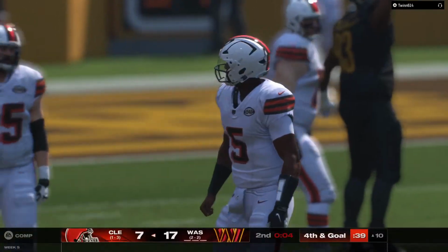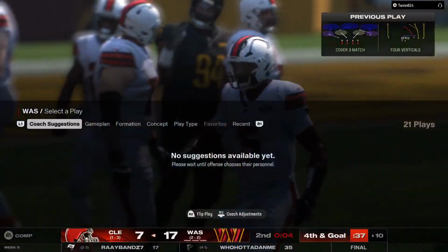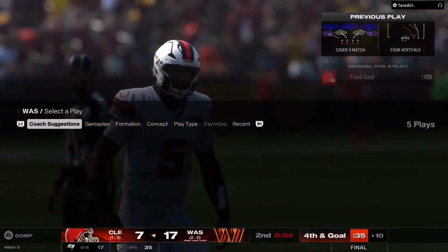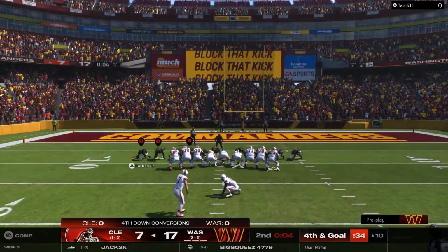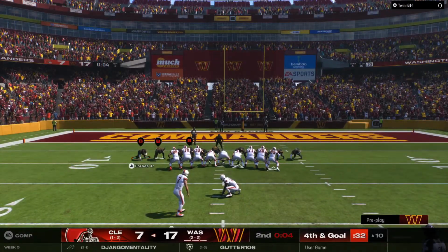And that will be incomplete. 4 ticks left here on the clock. I think that was a good job there defensively. They did allow him to drive all the way downfield, but once they got their backs to the goal line, they really turned up the pressure.